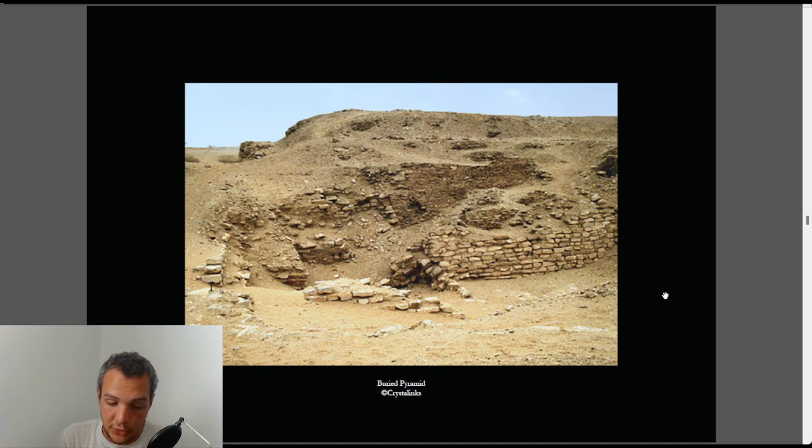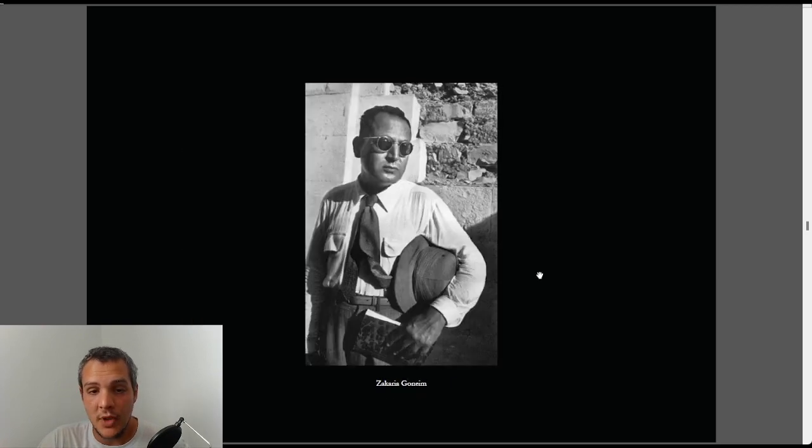Now, Zakaria, unfortunately, was accused of having stolen a few pieces from Saqqara, and he got a little bit upset by these accusations, and he threw himself into denial. But at the same time, Jean-Philippe Lauer found out that those pieces he was accused of stealing were still in Saqqara, they found them, but it was too late. So Zakaria decided to take his life. It's a bit of a sad story, but this is what we have about the buried pyramid. So here is Zakaria Goneim. Yeah, this is the story.